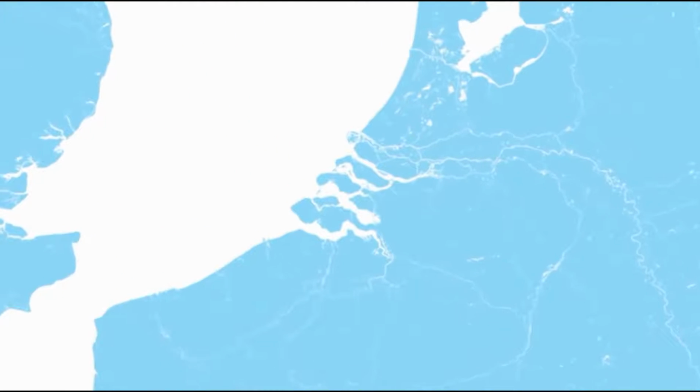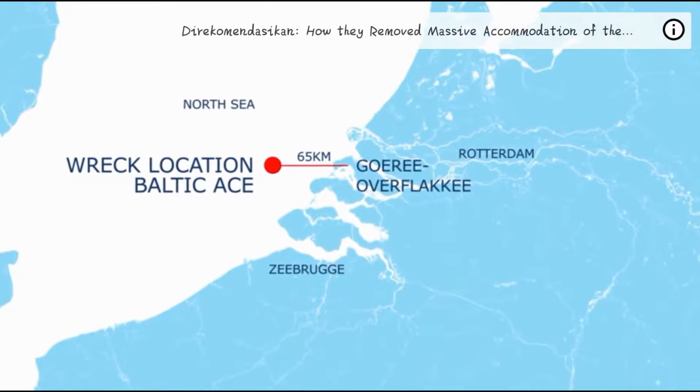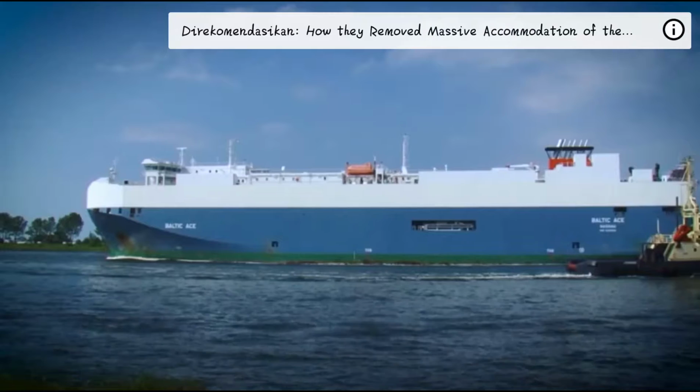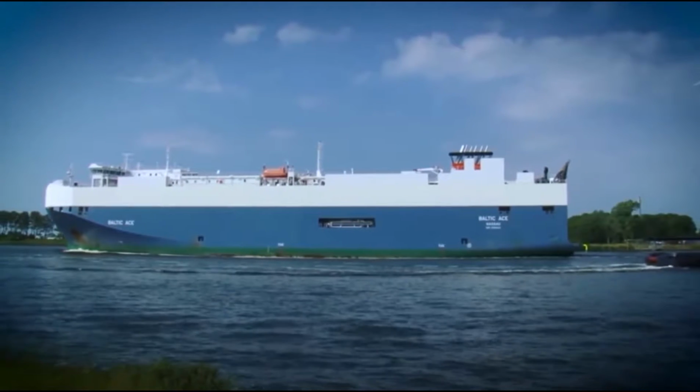On December 5, 2012, the car carrier Baltic Ace collided with the container ship Corvus J in the North Sea, 65 kilometers off the Dutch coast. The Baltic Ace sunk within 15 minutes. 13 of the 24 crew members survived the accident.